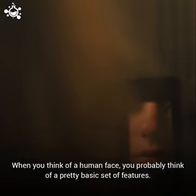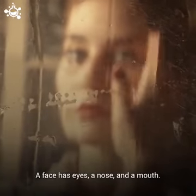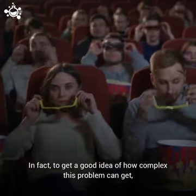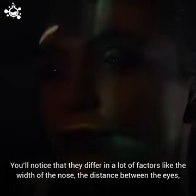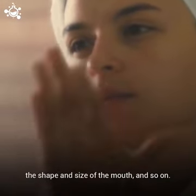When you think of a human face, you probably think of a pretty basic set of features. A face has eyes, a nose, and a mouth. But obviously, there's more to a face than just these features. In fact, to get a good idea of how complex this problem can get, you can draw a bunch of different simple faces. You'll notice that they differ in a lot of factors, like the width of the nose, the distance between the eyes, the shape and the size of the mouth, and so on.